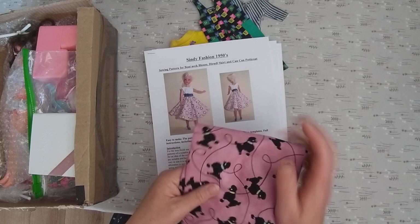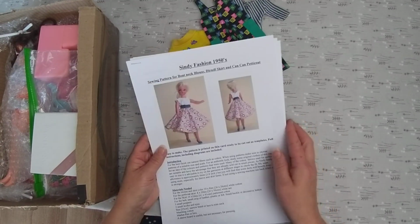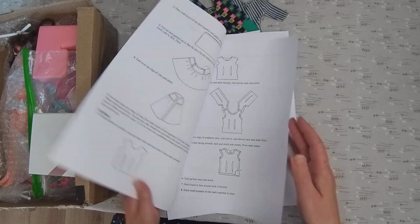I might have to get some more. That's lovely, that. So looking forward to doing that. I'll pop some pictures on when I've actually made it. And yeah, really pleased with the pattern. Again, it's from a lady on eBay. I don't know whether any other details are on here.